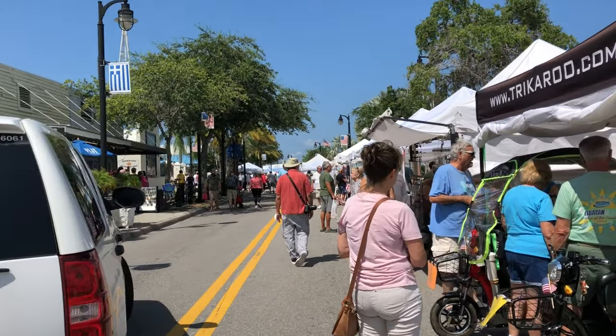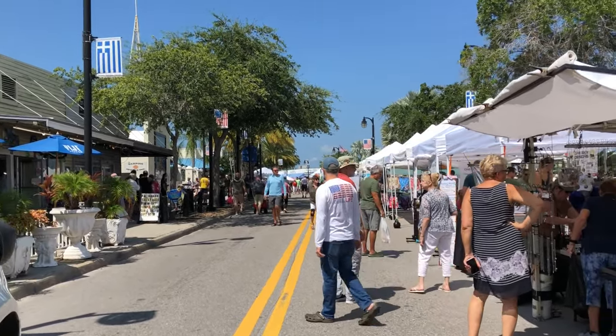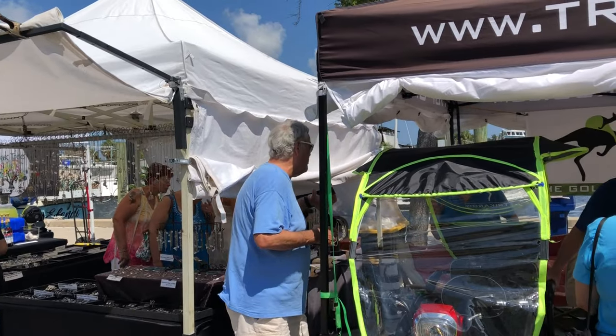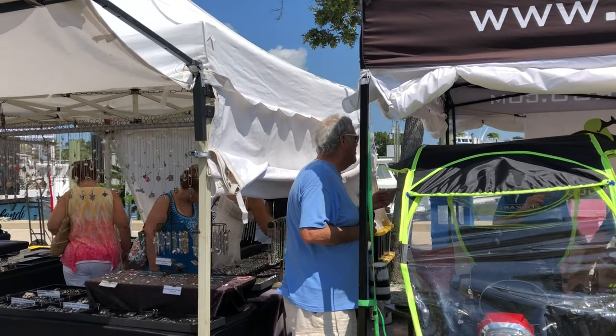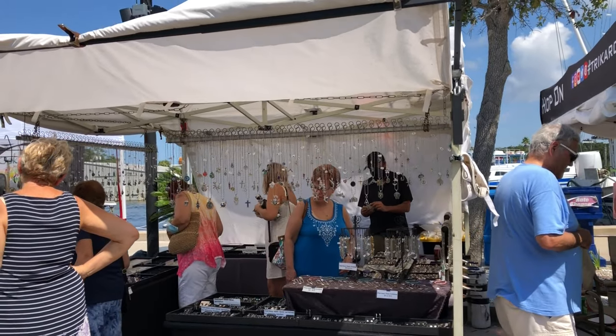They have booths set up all down the street. The street's actually closed. Parking's a little bit difficult, but you can find spots. They have pay spots, and we were able to find a free spot on the street in the neighborhood, just about two blocks away.